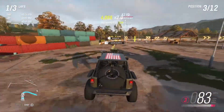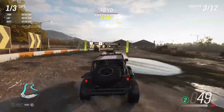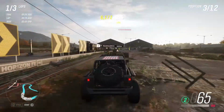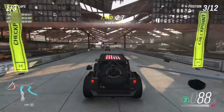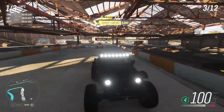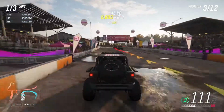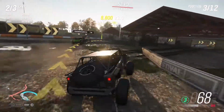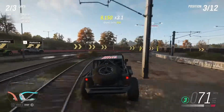We're up into 3rd already. Ooh, there's a wide turn. I don't lose 3rd. Nope, still kept it there. Let's see if they take the jump. Did not. I figured they would. Or might, I guess is what I should say. Up in. We barely made that.